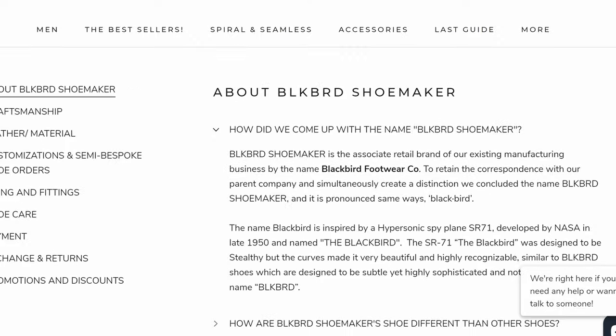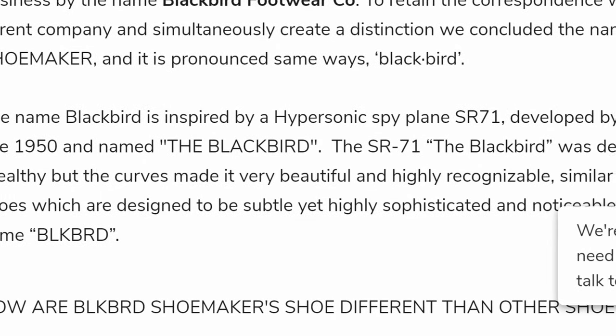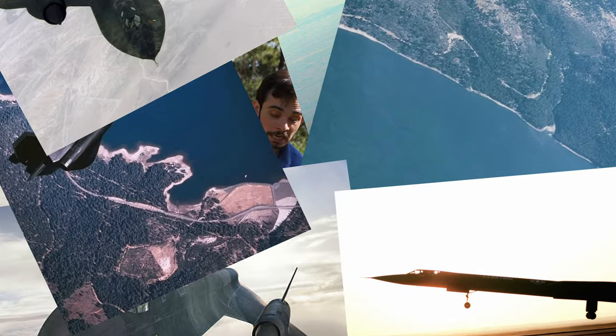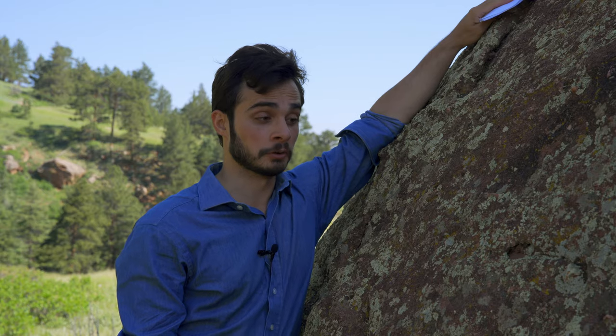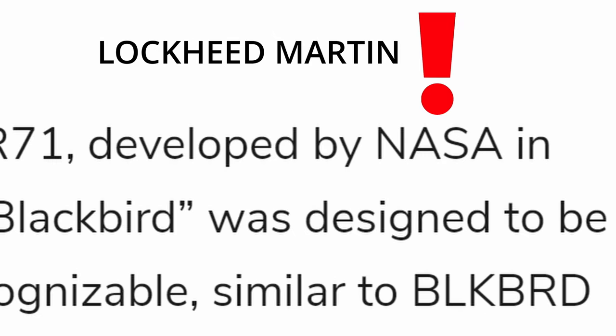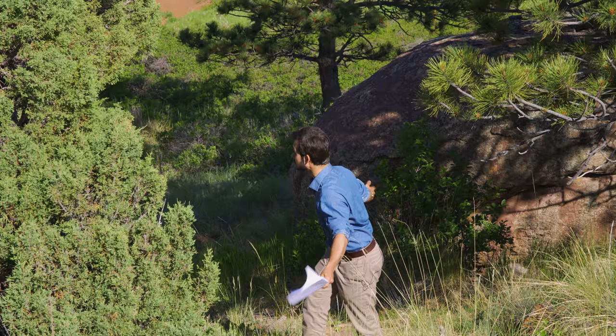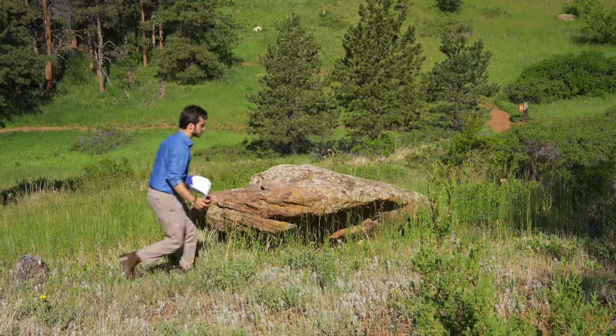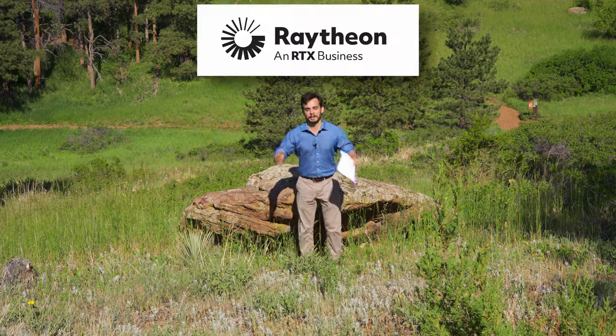It was named after their other company, Blackbird Footwear Co., which in turn was named after the SR-71. Yes, that Blackbird. The American war machine created by Lockheed Martin in 1966. I'm sorry. What? You named your shoe company after the SR-71? That is the most unhinged thing I've heard all week! And I love it! Dress Well, brought to you by Raytheon.